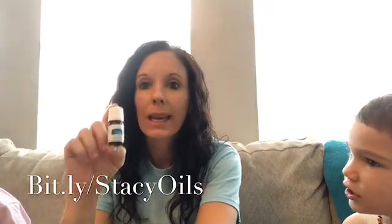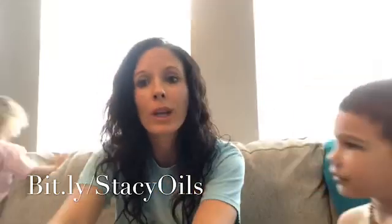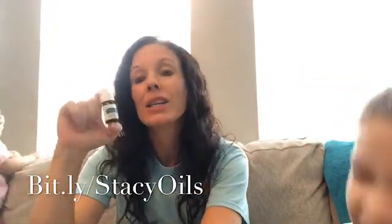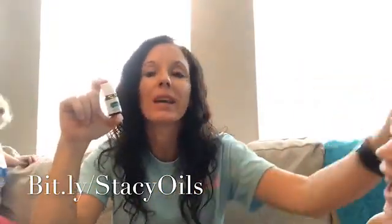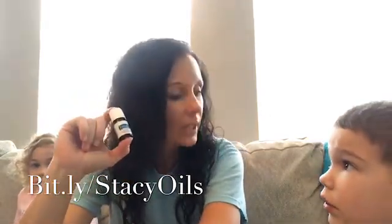Oregano is really good to take for immune boosting. I cannot talk this morning. So you can alternate it with Thieves if you need to boost your immune system. It's also used in the Raindrop kit. I love the Raindrop kit. One day I'll do a Raindrop video for you guys on how to do the Raindrop technique. It is awesome and my kids love it, and my husband loves it. Oregano is really great for that. Put it on the bottoms of your feet. So oregano is awesome.